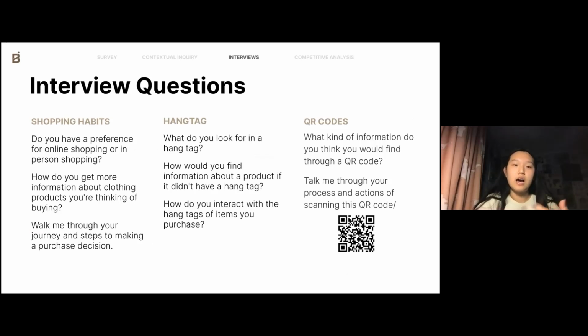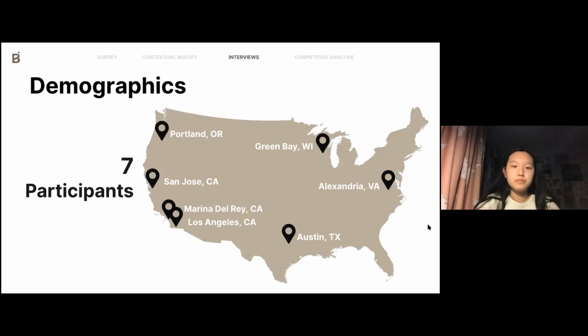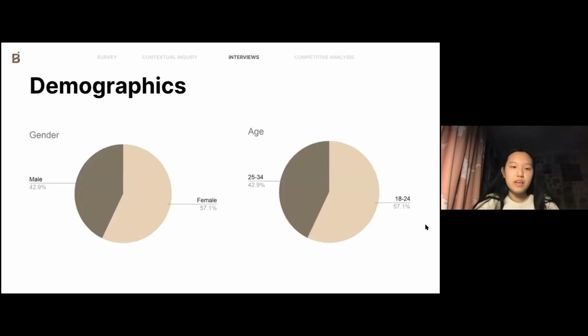For instance, in shopping habits, we asked participants to walk us through a journey of their shopping decisions, and again, asking about hang tags and QR codes. We had participants again from all over the US, from Oregon to Wisconsin to Texas. And again, there was a pretty even split of gender breakdown, and all our participants were between the ages of 18 and 34.